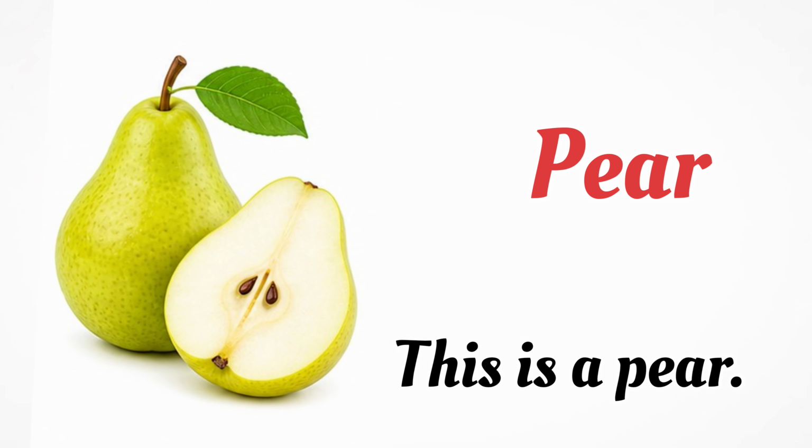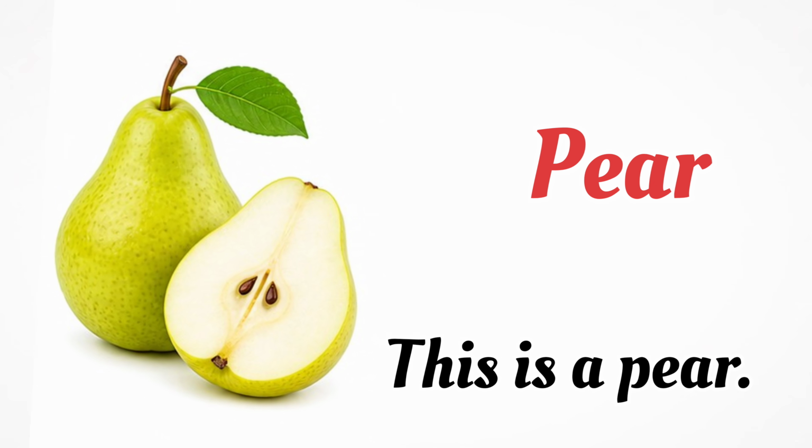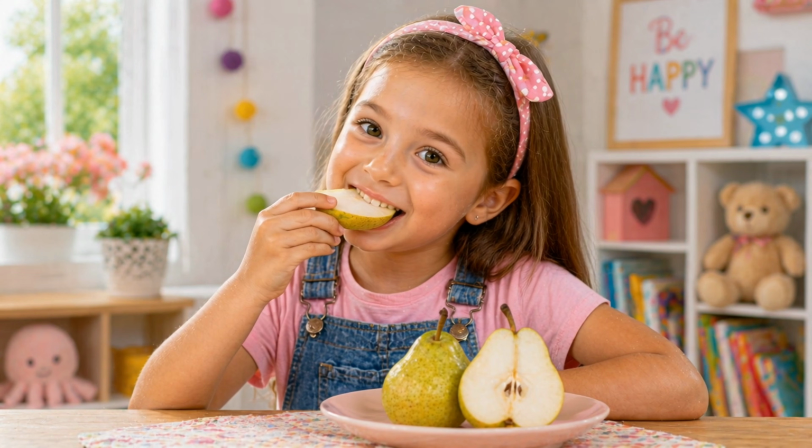Hey kids, check this fruit. This is a pear. Pear keeps stomach healthy.